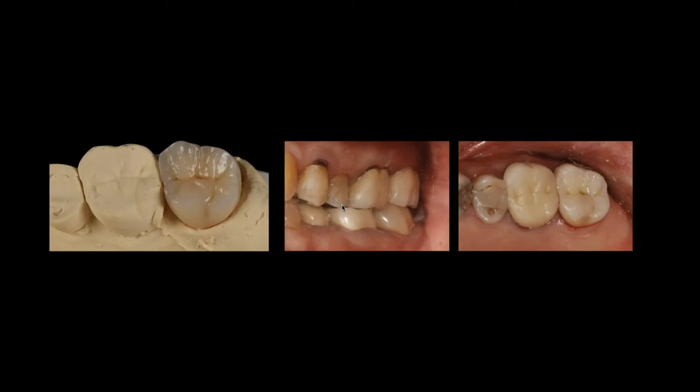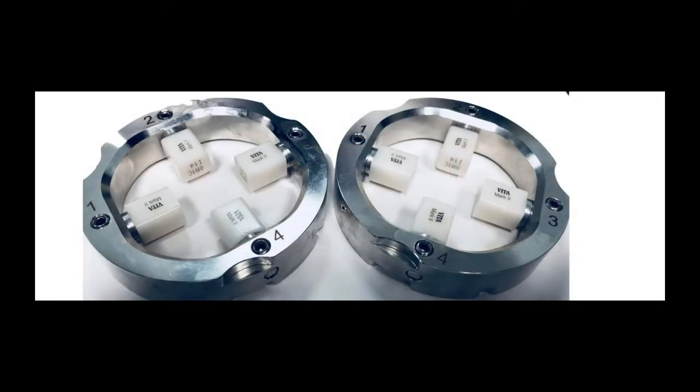So I have no problem doing a monolithic molar, either in a lithium disilicate or a zirconia or something softer, which would be more like a nano hybrid type material. They all work, but your job is to understand when, where, and why. Do I want a harder material? Do I want something like zirconia, or do I want a pure ceramic? So it's another option for me. So I have many options that I can use.